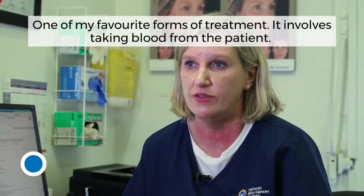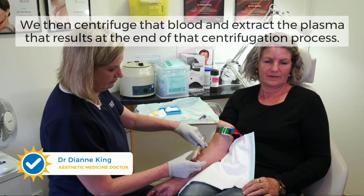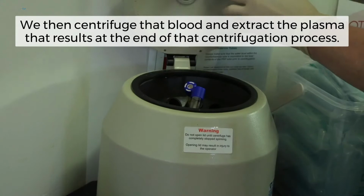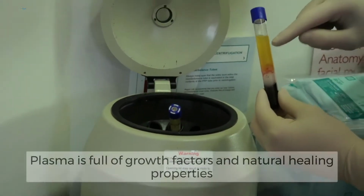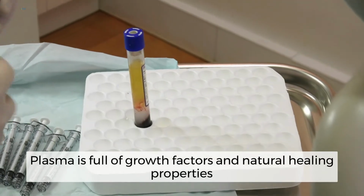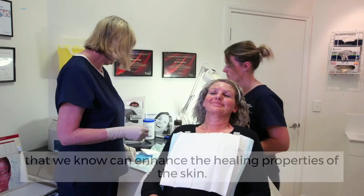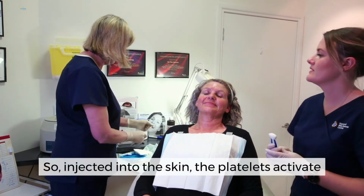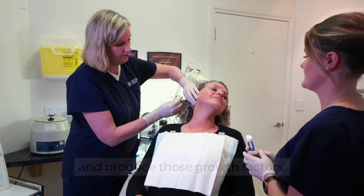My favourite forms of treatment. It involves taking blood from the patient. We then centrifuge that blood and extract the plasma that results at the end of that centrifugation process. Plasma is full of growth factors and natural healing properties that we know can enhance the healing properties of the skin. So injected into the skin, the platelets activate and produce those growth factors.